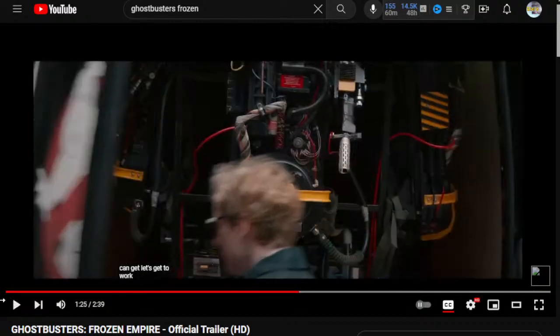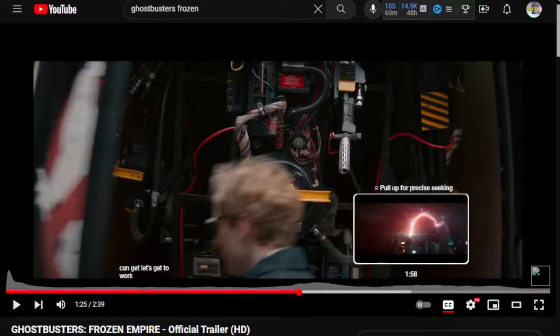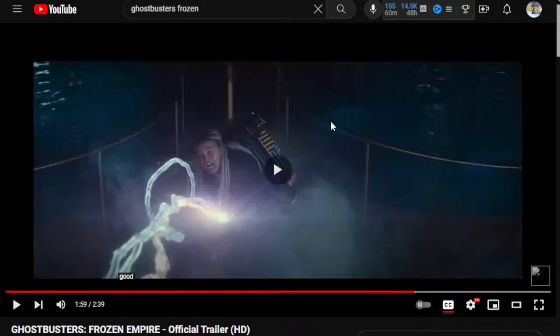So, the Ghostbusters and all the original characters came back, and then you just heard him mention the Ice Age. I think there's more here. Let's see here.